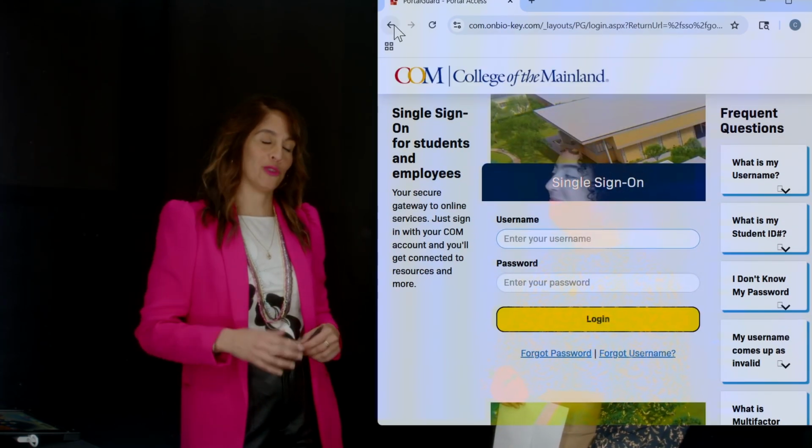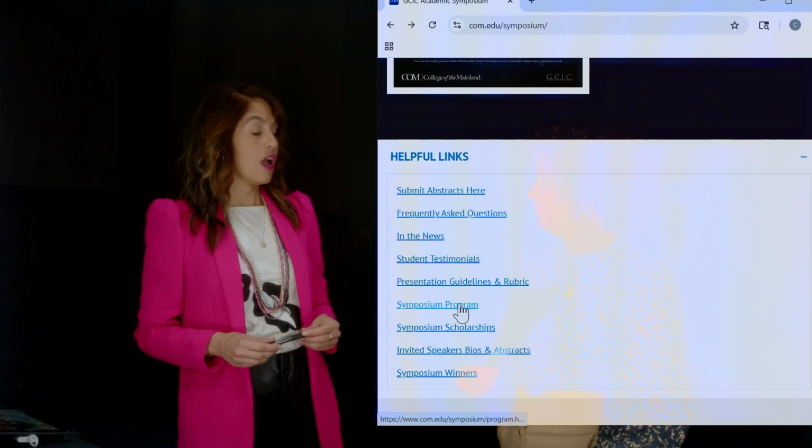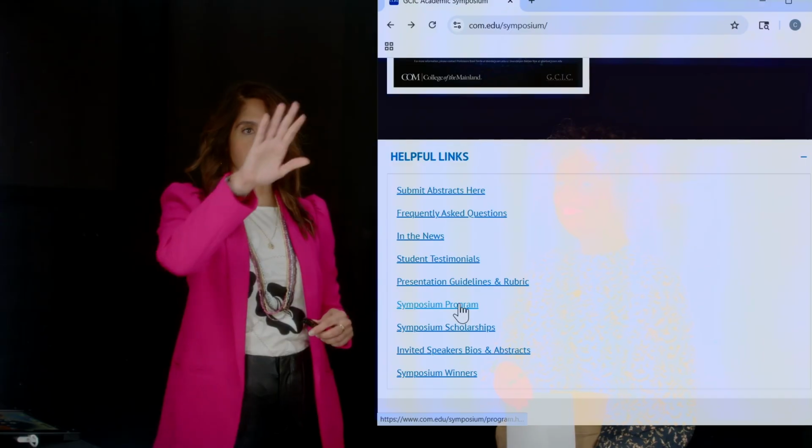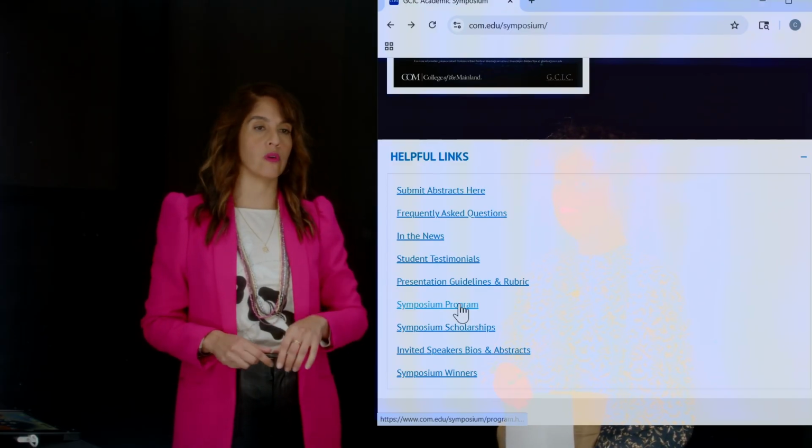And you sign in using your regular username and password. Okay, so as you can see, these helpful links have all kinds of resources for you, but we're going to highlight the symposium programs.